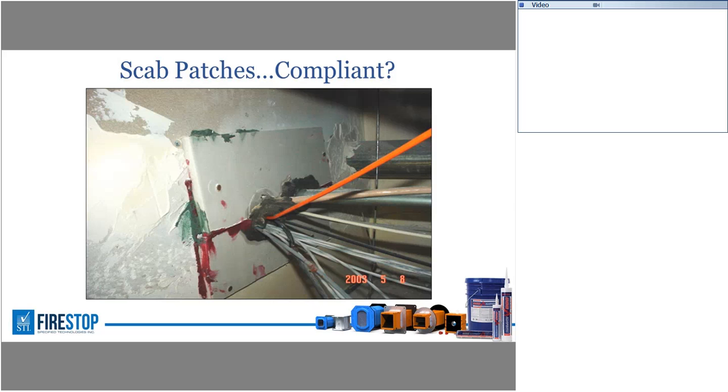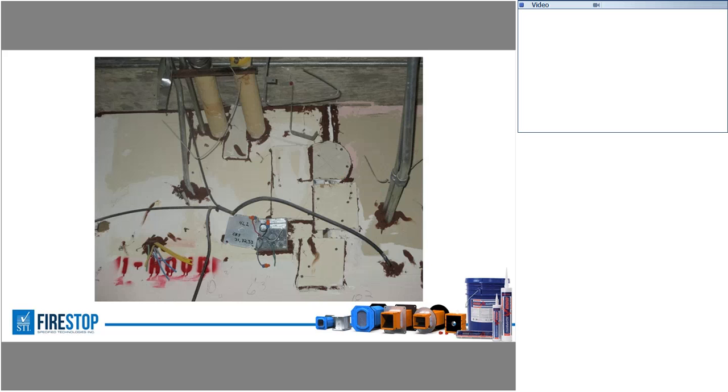No system that does this will withstand a 2-hour, even a 1-hour burn in a fire test. So scab patching is a huge problem, and we've got some systems that can deal with this application, but we see this often. And the next picture will show you just what I'm talking about. This is Scab Patch City here, and I see this kind of thing a lot. The problem is in an actual burn, when we burn them in the lab, this would last maybe 10 minutes.